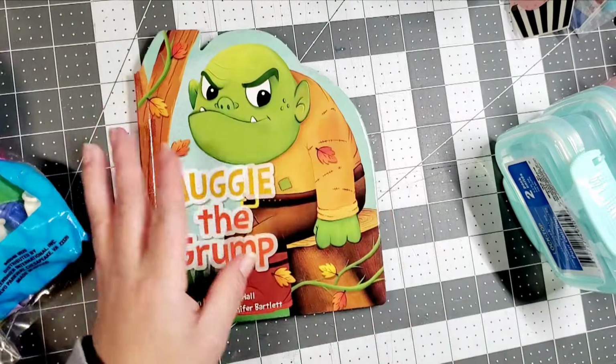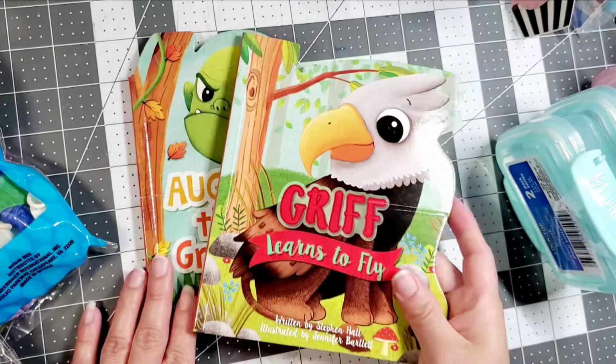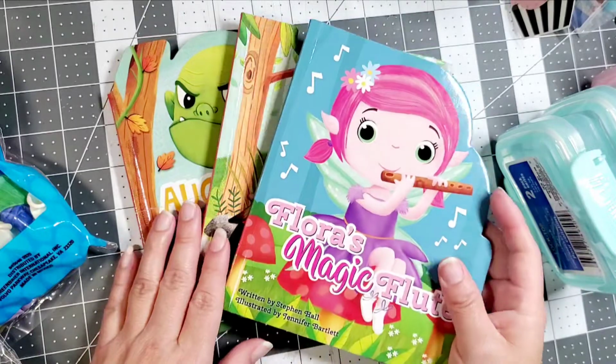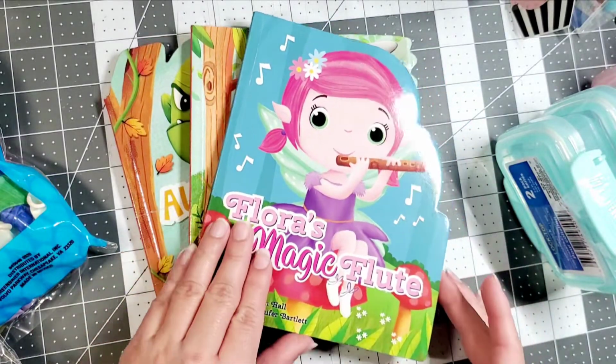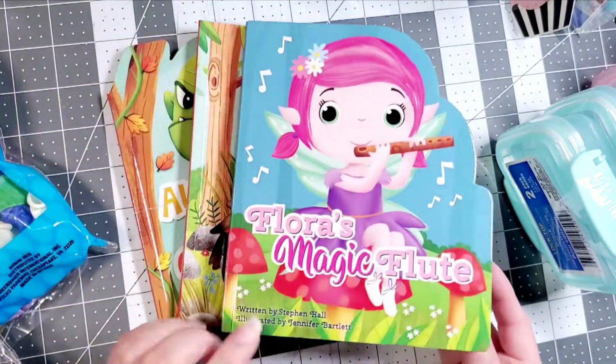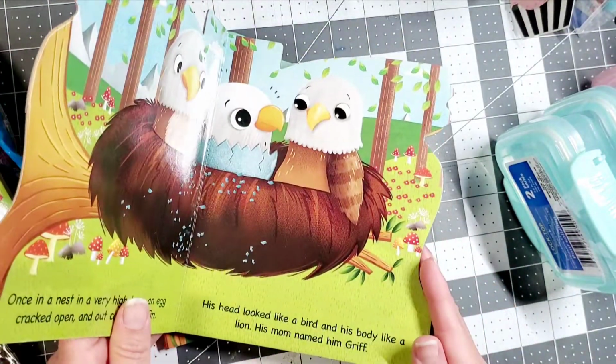I got some books. Aren't these cute? These are so cute. So I figured my son, my 7-year-old, could read these books. And then once he's done with them, I will be giving them to my grandbabies. So, I mean, aren't these so cute? Oh my goodness. Well, I know my son's not going to read this one, so this is for my granddaughter. And then look at those.